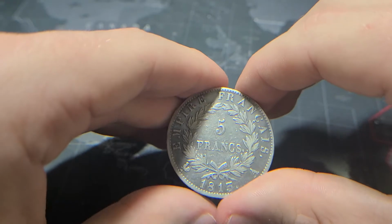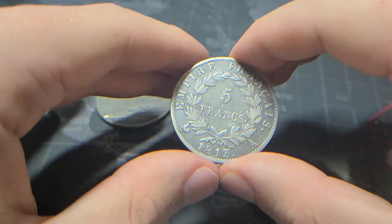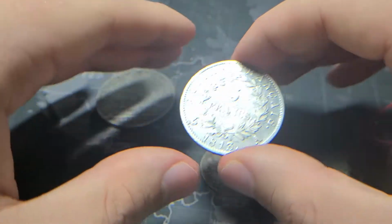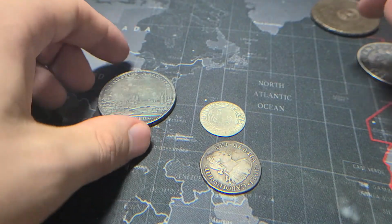Whereas if I got an American $50 or a full dollar from 1813, it'd be so expensive. So that's the nice part about this era. You can get big silver with cool history behind it. Here's another cool historical one.